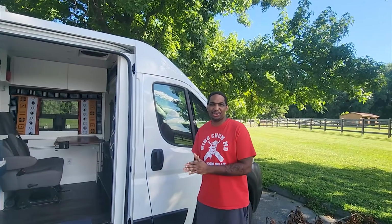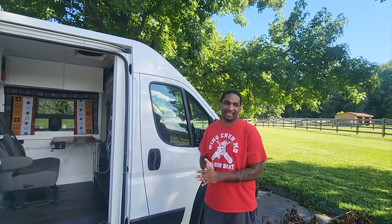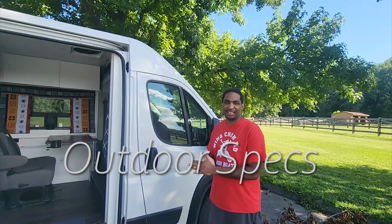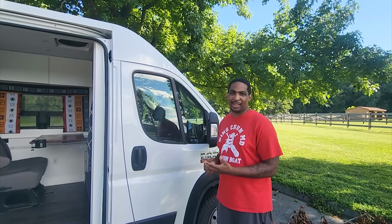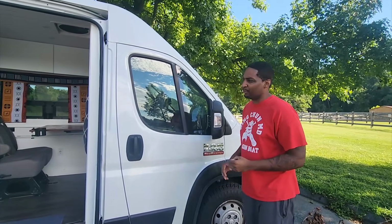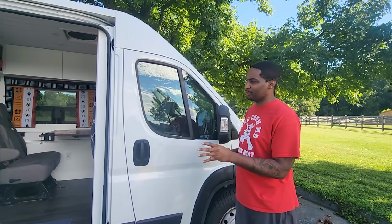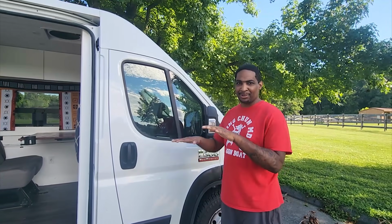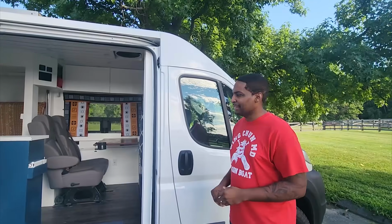I'll guide you through the more technical aspects of the van and get into some of the specs. This is a Ram ProMaster 2500. A couple of things we did to upgrade were adding all-terrain tires, and we also added some support to the shocks in the front and in the back to stop the van from swaying so much.